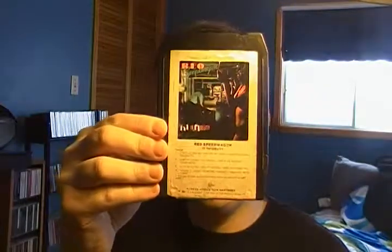REO Speedwagon, High Infidelity, classic album. Keep On Loving You, Take It on the Run off this one. My largest collection by any one artist of 8 tracks is Rush. I've got a lot of them. I don't have the first one.